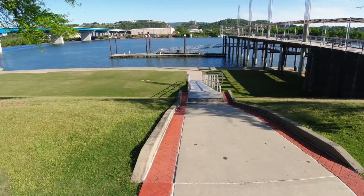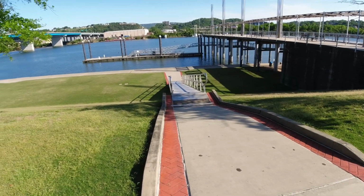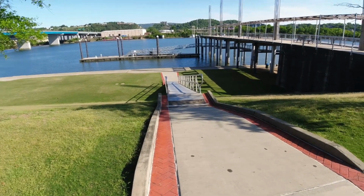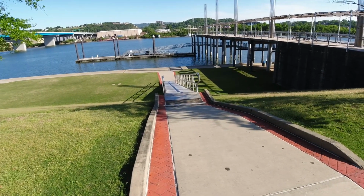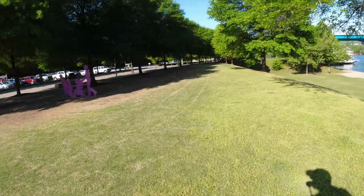Look, they've made a ramp down the slope that's at a lower angle degree than the slope itself. I guess that's the maximum angle of approach that a wheelchair can access.